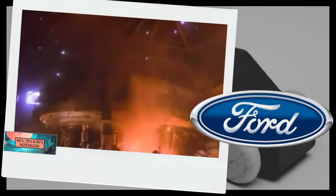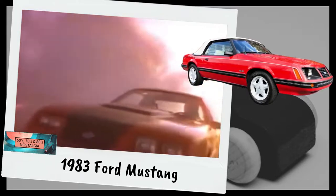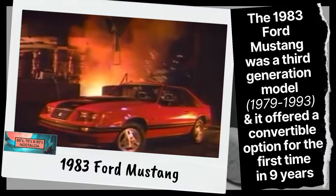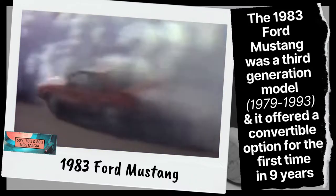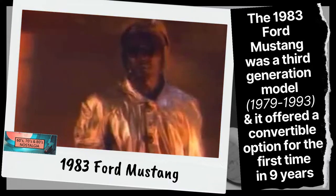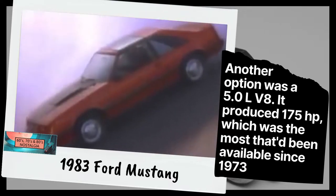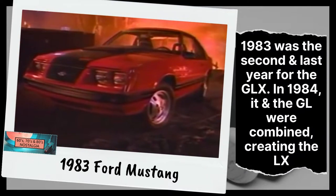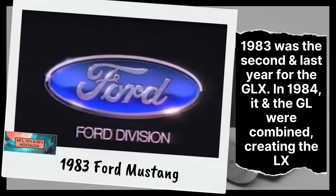From the furnaces at Ford, it's Mustang GT, the boss for 1983. Hot new styling, new 4-barrel carburetor, a 5-liter high-output engine. The boss, the 175-horsepower Mustang GT. One hot piece of American steel. Have you driven a Ford lately?